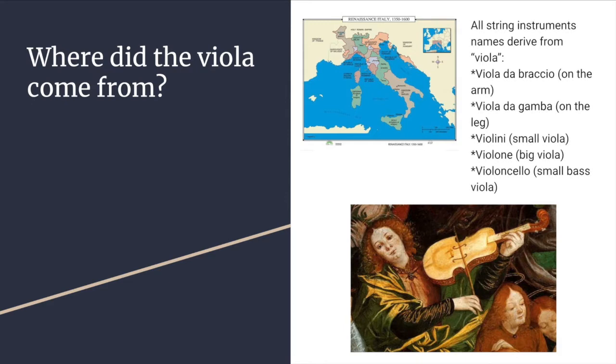So all string instruments, their names actually derive from the word viola. Some of the earlier instruments were called the viola da braccio, which is played on the arm, and that's what da braccio literally means, on the arm. Viola da gamba, which means on the leg, so it's played in a similar style to a cello. Violini, which means small viola, which we now call the violin. Violone, which is a big viola, and violoncello, which means small bass viola.